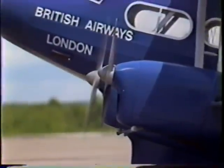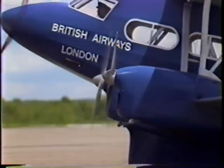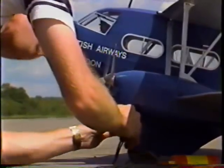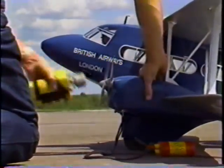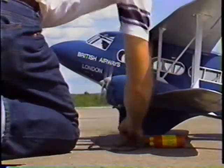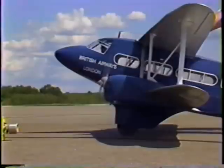This is a de Havilland 86B, and it's commonly known as the Express Airliner. Okay, the original was built back in 1926, and it was used between the wars as a long-distance passenger-carrying aircraft. Okay, and this aircraft was scratch-built by you? Yes, took whatever drawings I could find, which are kind of scarce, of the original, and drew up my own plans and built the model from scratch.